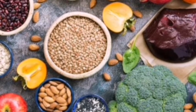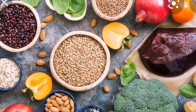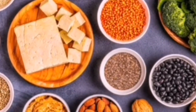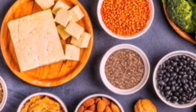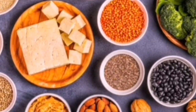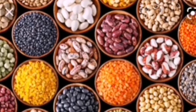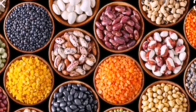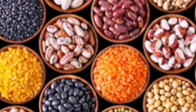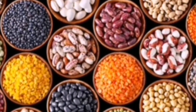Iron. Iron is a mineral that our bodies need for many functions. Iron is a part of hemoglobin, a protein which carries oxygen from our lungs throughout our bodies. It helps our muscles store and use oxygen. Iron is also part of many other proteins and enzymes.